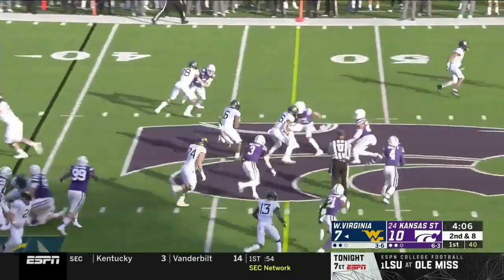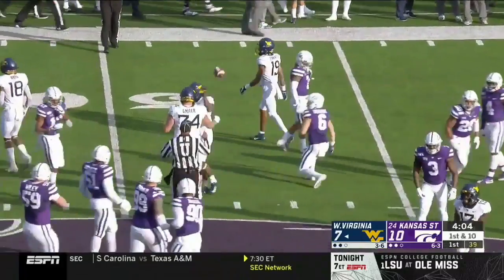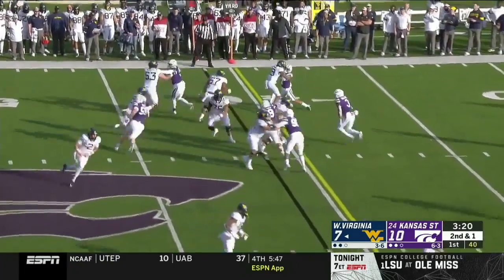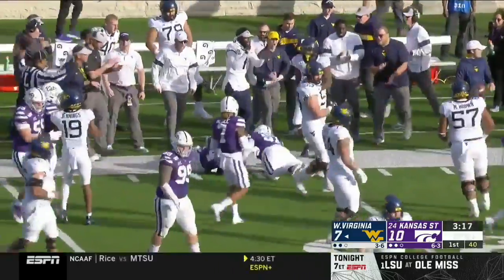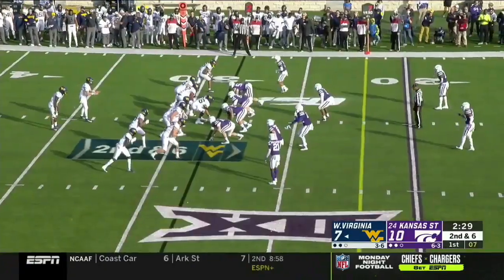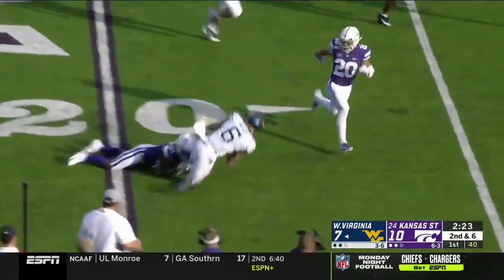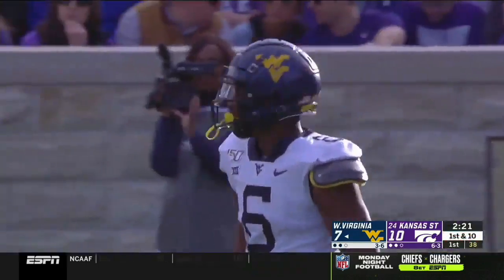Second down and 8. It's going to be McCoy again. McCoy with a great burst over the left side. First down at midfield. Second down and 1. McCoy again. Pushed out of bounds close to the 30-yard line. Out of the backfield, open to McCoy. He's got some room. And a good open field tackle by Patterson on the play.